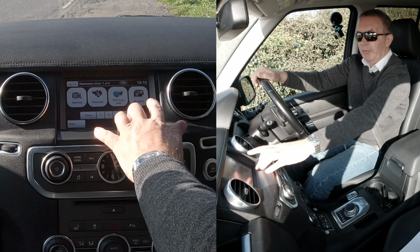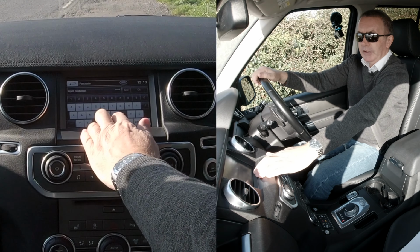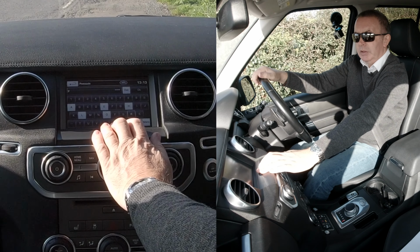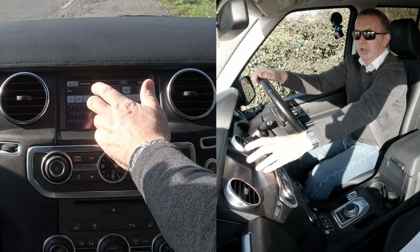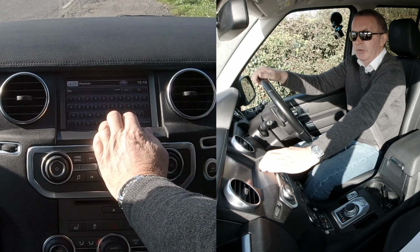Address, postcode, pick from map, previous. We want postcode, and we're Grosvenor Garage, Chorley Road, Walton Dale, Preston. P R. Again, the Range Rover, Land Rover system is really good. A lot of systems you have to swap over or find the numbers, but this automatically opens the numbers up.